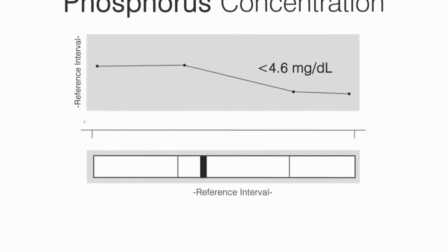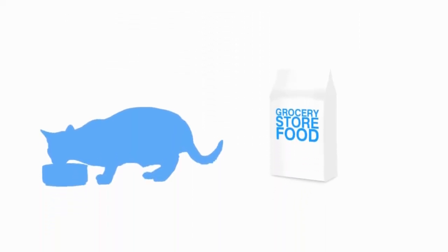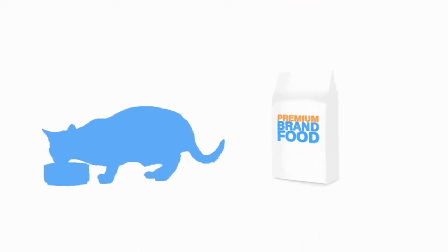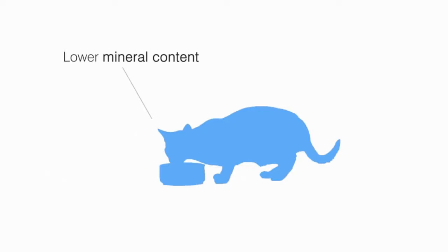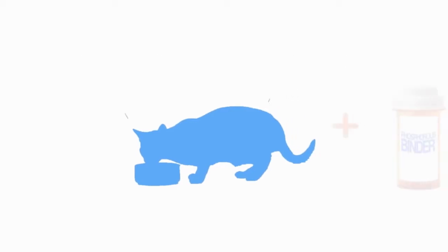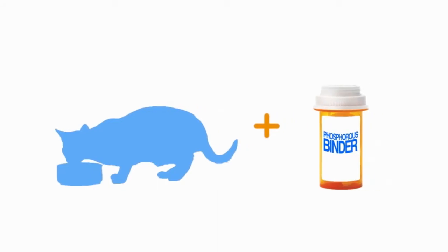To achieve this target phosphorus concentration may require a diet change, for example, from a grocery store to a premium brand food or to a senior diet. The goal is to feed a food with lower mineral content and more bioavailable protein. In some cases, achieving this phosphorus target may be another indication to start a kidney therapeutic diet earlier. Phosphorus binders may be considered if dietary intervention alone is not effective.